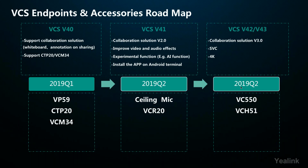These VC550, VCH51, potential new hardware. Probably not going to be Q2 this year, but potentially sometime this year we'll see a new VCH51 as a cable hub, and then the VC550 might be like a go-between the 800 and the 500. That's still pretty new, pretty preliminary. So I don't know that it's going to hit the Q2 release date, but nonetheless, that's kind of the idea for the forthcoming year.